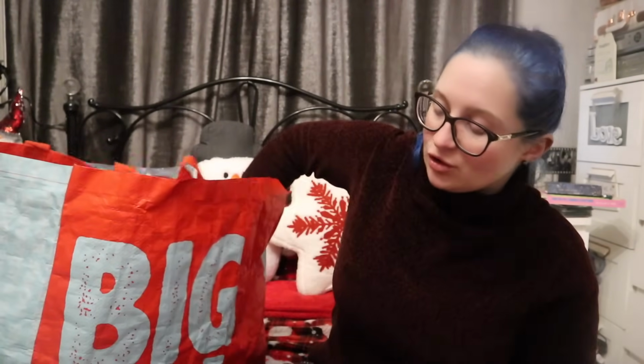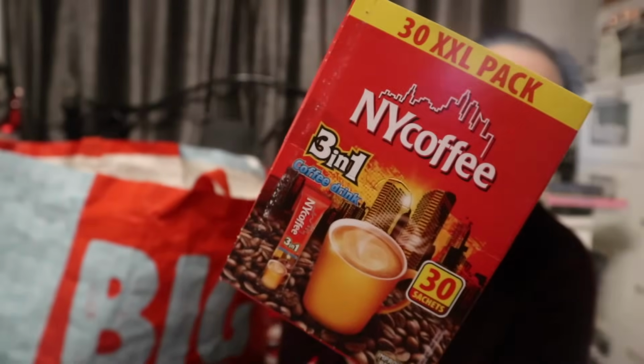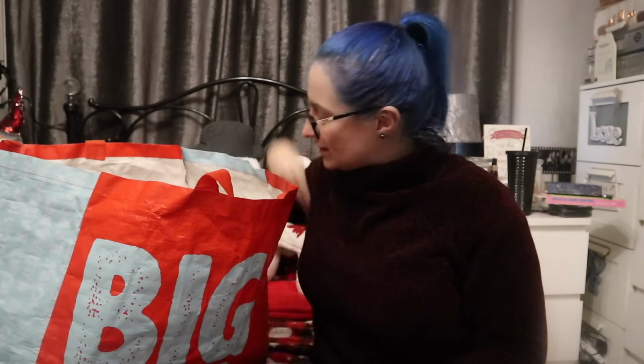So, grabbed that, and also grabbed Mum some coffees. We all know she loves her coffees, but at the moment, I was thinking of this as a present. They're doing the 30 sachets, which is the XXL pack, and these are I think £2.29. Normally you pay £1 for a box, so it's actually cheaper, and you're getting a better deal having the bigger box. Should I put that in a little Christmas Eve box? I might actually do that.